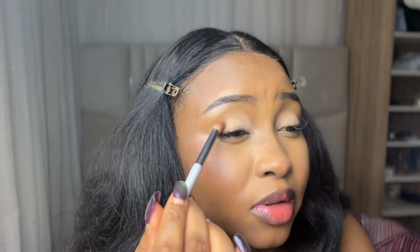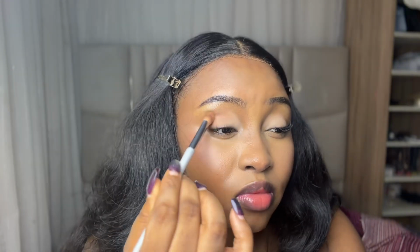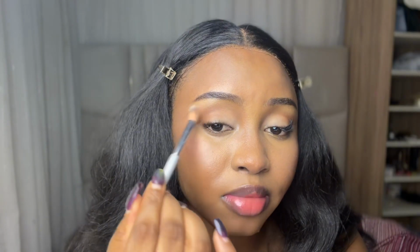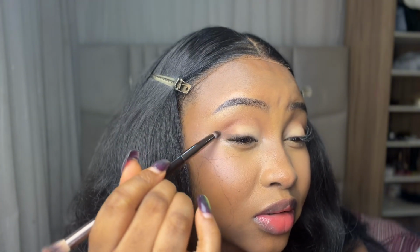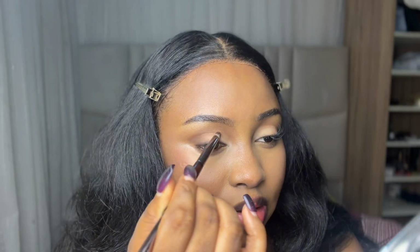A small blending brush, a fluffier one. Going with a dark shade and apply that here. So you can see that it's coming together. I'm going to take a bigger fluffier brush with that same powder and just blend this out and apply it on my brow bone too. Then brown, and just put down my liner, blend it into this brown shade for more depth. I'm going ahead to do my eyeliner.